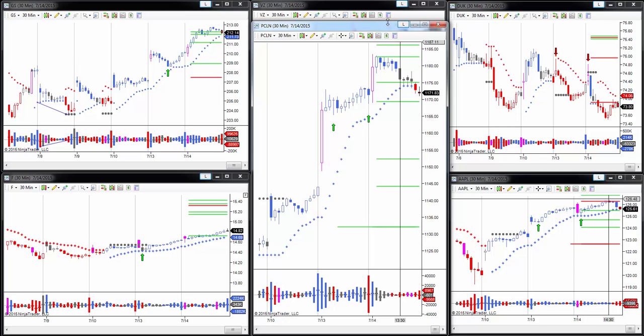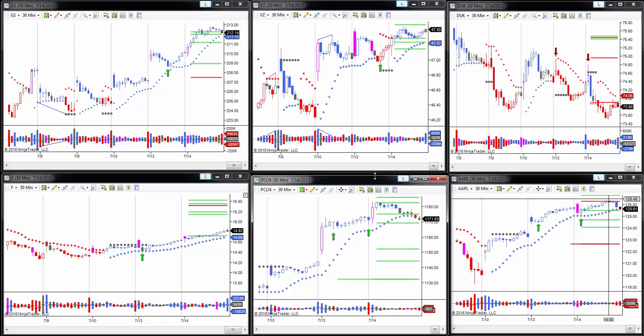Again, it just shows you that these indicators work on any markets in really any time frames as long as it is intraday.